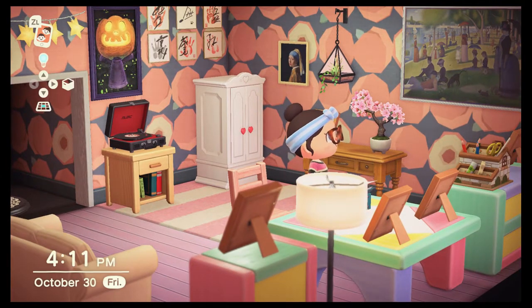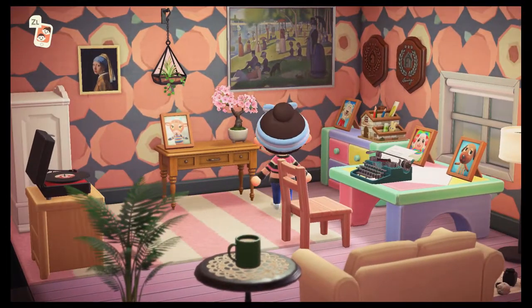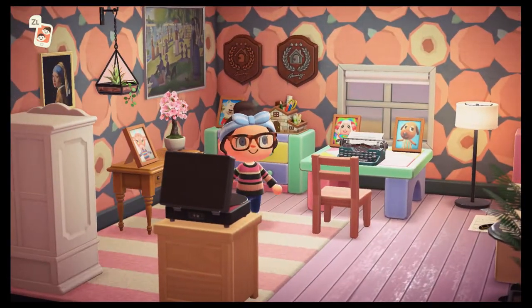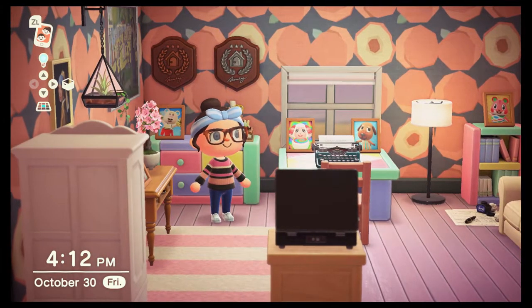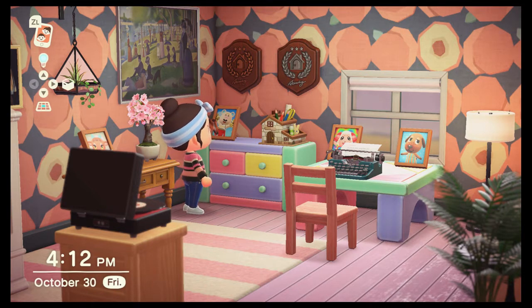And then next, I have a cherry blossom plant. This is a DIY you get from cherry blossom season. So technically I started in May, so I missed cherry blossom season, but I was lucky to get some cherry blossom petals from someone who had time traveled back to cherry blossom season. So I was able to ask somebody to craft this for me. So yeah, there's that. And then on my wooden block chest, I have another villager photo of Tutu.